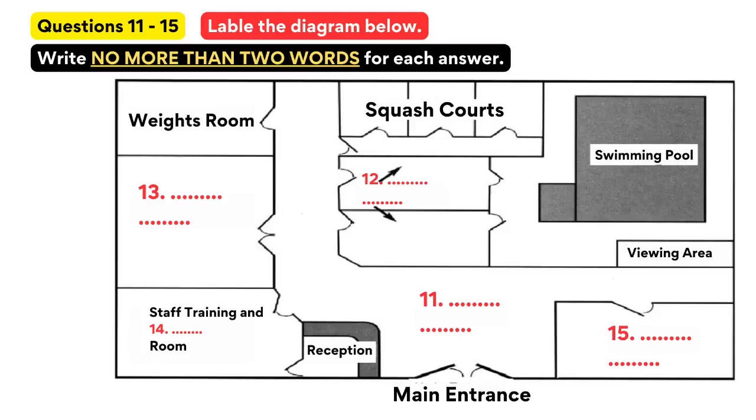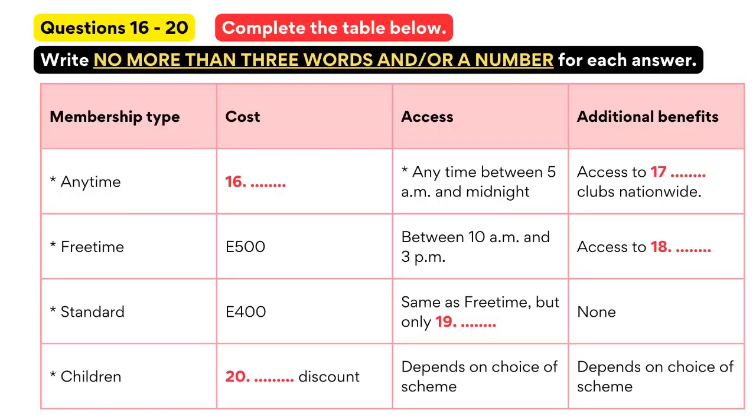the other. Before you hear the rest of the talk, you have some time to look at questions 16 to 20.